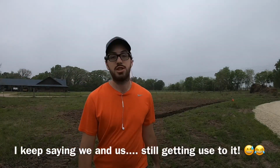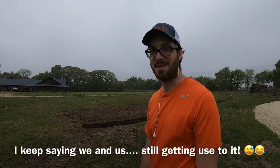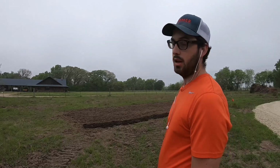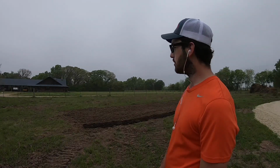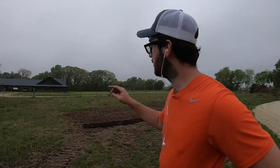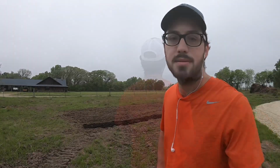Okay guys, so we just finished the first bed. It's not perfect or anything, but it took us about 9 bags to do 50 feet. So I'm gonna go ahead and start on the next row. I calculated, we got 55 bags, so we could probably do about 6 rows. But we're gonna see how much we can fit here. We'll see what happens.